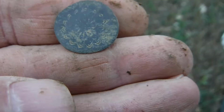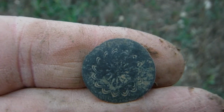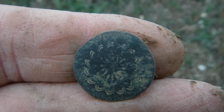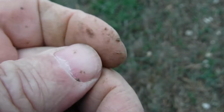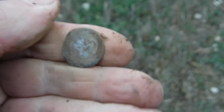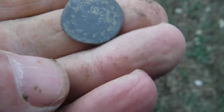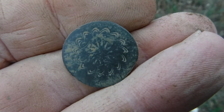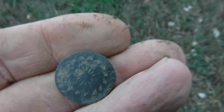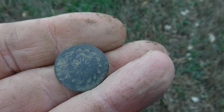And another nice button. Und wieder ein schöner Knopf. This actually came in with a 32. So you have to dig the miserable sounds also. Also man muss auch mal die schlechten Signale hier in Bayern sondeln oder ausgraben. Auch so die 26 bis 32 sind zum Beispiel die kleinen Silbermünzen, so wie Nicole gefunden hat. So, you have to dig the little rubbishy signals also, because those could be silver.